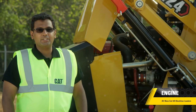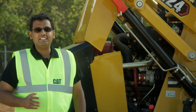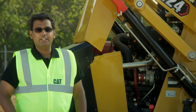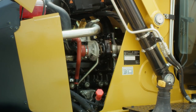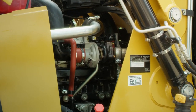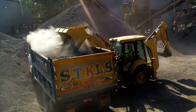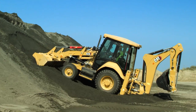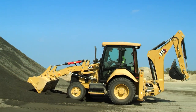The 424 is powered with the proven and reliable Cat 3.6 engine. This engine is ahead with technology, designed for the future and available today. It's a high torque engine delivering peak torque as high as 424 Nm and meets BS5 engine emission norms. With this engine, our fuel efficiency and performance are improved from our previous model.